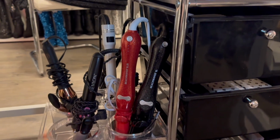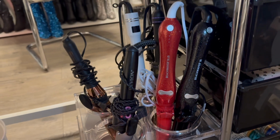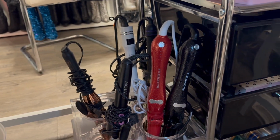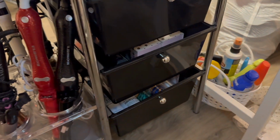And then down here, I have my 2 beach wavers. Those are brand new. And then I have my tried and true curling irons. I do have a replacement for the one that I bought, so that one's not gonna go anywhere. And then I did put my straightener and then my travel straightener in here to fill that empty space in there.